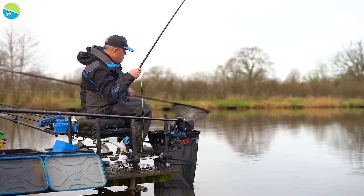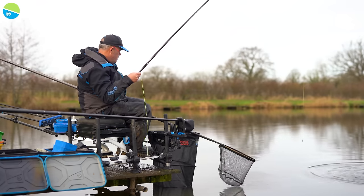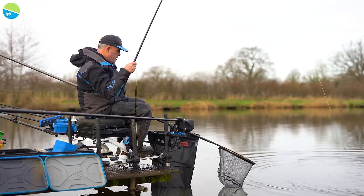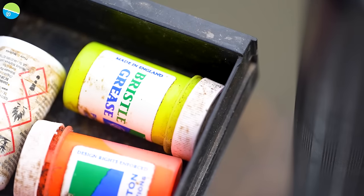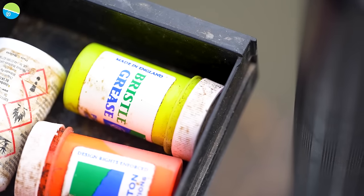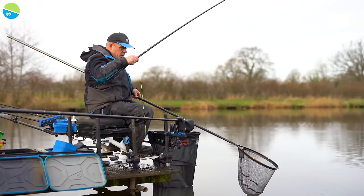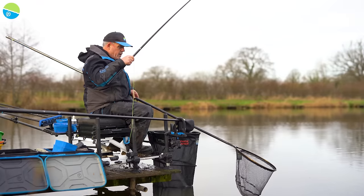A lovely fish, though. Beautiful size fish for winter fishing. I've just put a little bit of float grease on, just to add to the float stuck up, so I was struggling to see it. I believe it's still dotted down, admittedly, but just putting a bit of that float grease on. On a black float tip, I'll just use a bit of yellow. Doesn't seem to show up yellow, it just acts like clear.